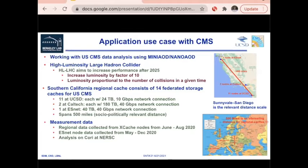The way that our regional cache works is that upon a user's request, there is a gateway redirector that will send the request to one of 14 Xcache nodes. If the request is a cache hit, meaning the data has already been stored in the regional cache, the client will get the data immediately.